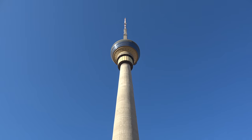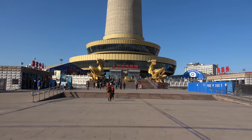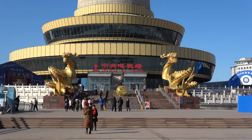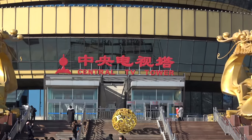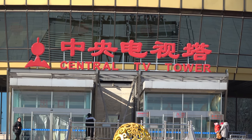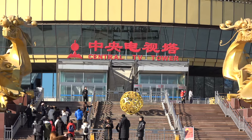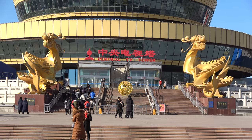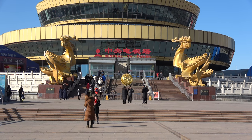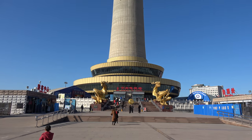Central TV and radio tower here in Beijing. I'm just going to get some tickets and go inside and we'll have a look around. Central TV tower, TV and radio tower, 405 meter structure, built in 1992. Now we'll go and have a look.